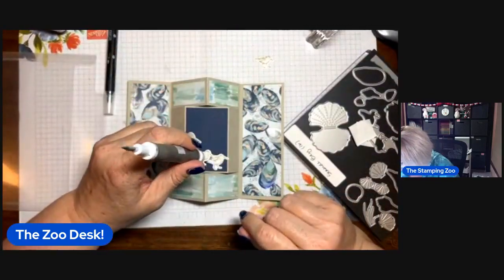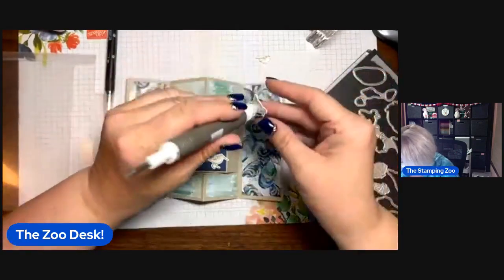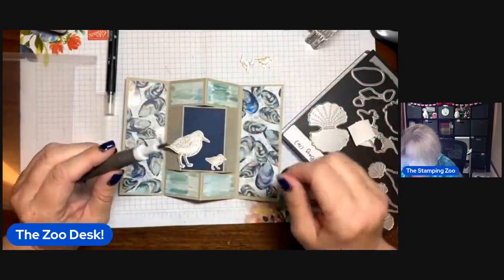Okay. And then maybe, well, the mom's going to be here. Maybe we're just going to use two, the mom and one of the babies, in which case I'm going to use the other one. I like this one.